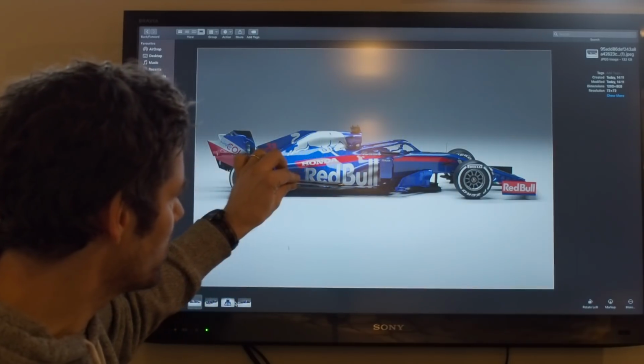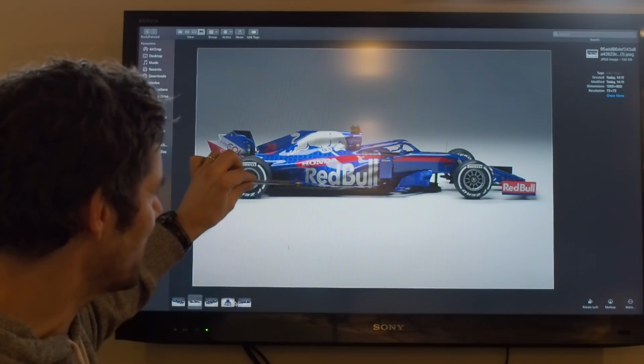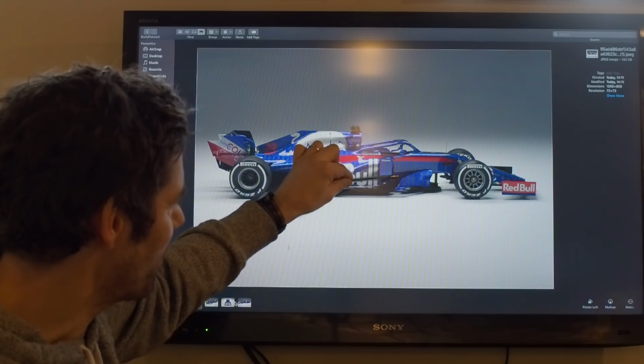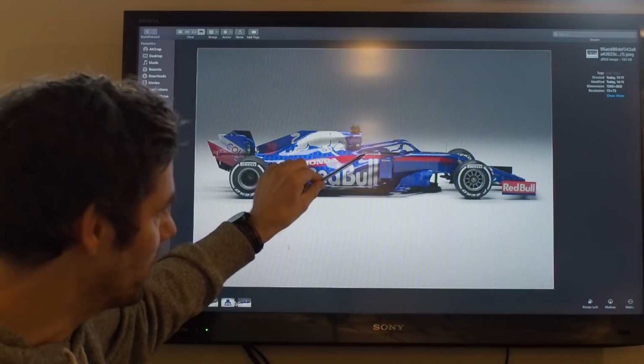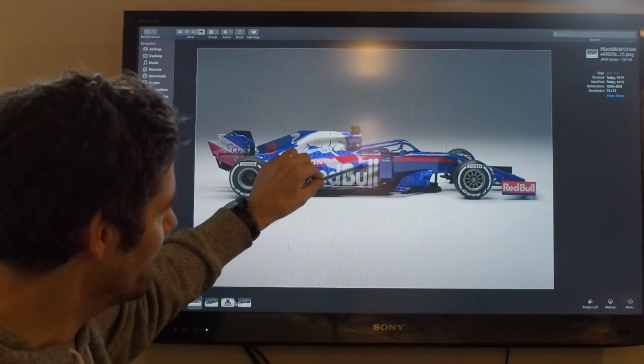The long longitudinal strake running along the floor, we can't really see it in this section, but it's taking airflow that's being channeled around the inside of this bodywork, heavily sculpted bodywork and side pods on this Toro Rosso.